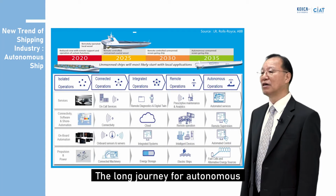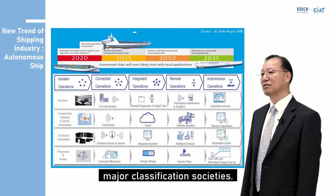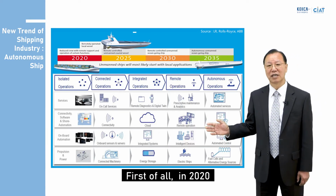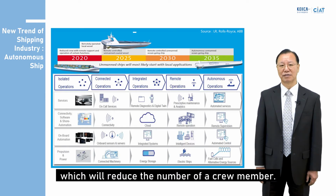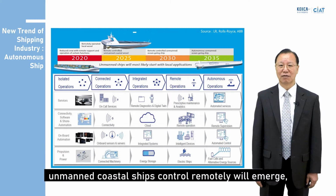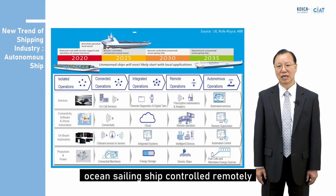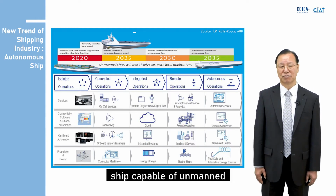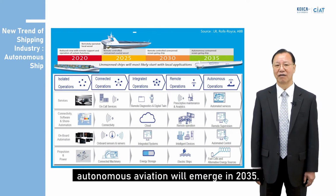The long journey for autonomous vessels is predicted by major classification societies or organizations, as shown in this slide. Post 2020, remote support will occur due to limited functions, which will reduce the number of crew members. In 2025, unmanned coastal ships controlled remotely will emerge. Ocean sailing ships controlled remotely will emerge in 2030. And ocean sailing ships capable of unmanned autonomous navigation will emerge in 2035.